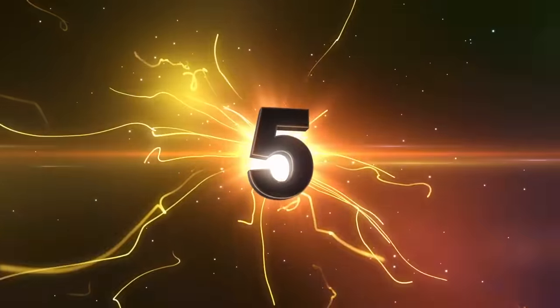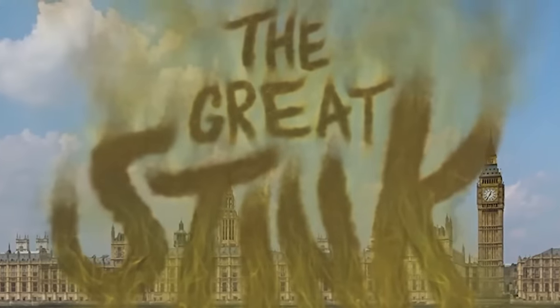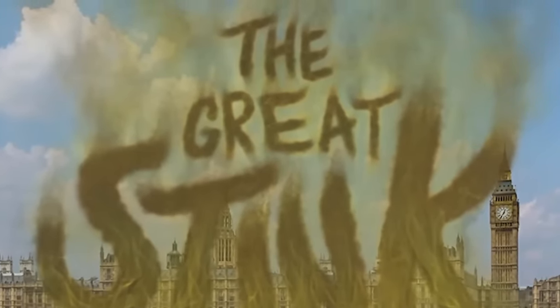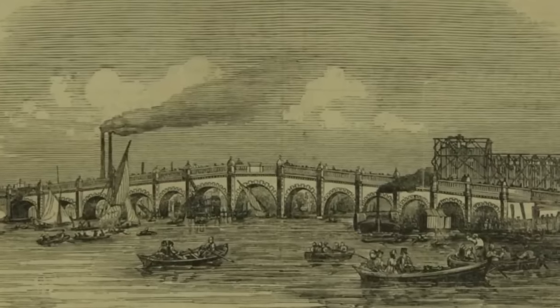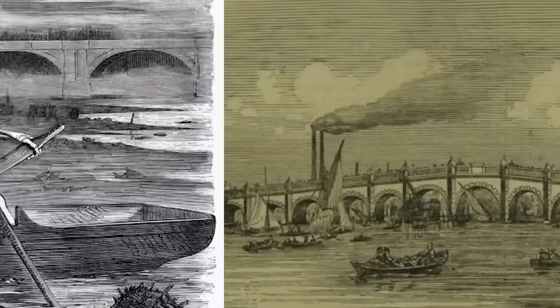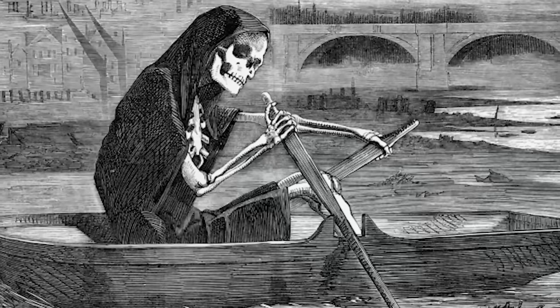Number 5, the great stink. The what? Oh, no, yeah, I read that right. The Great Stink of 1858 was an event in central London in the summer, during which the hot weather exaggerated and amplified the smell of untreated human waste and gunk that had washed up both in and on the banks of the River Thames.